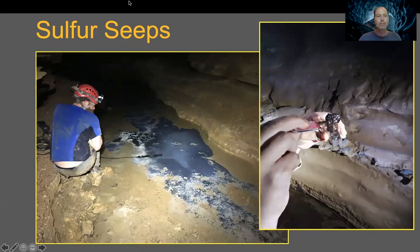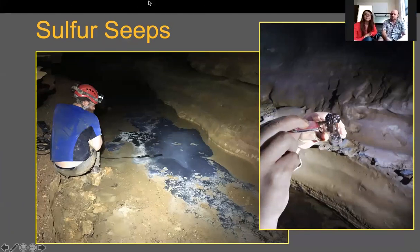Well, I was just going to say, in addition to the structural influences that the anticline and the faults associated with it have on the cave, it also serves as a trap for petroleum. And we saw that on the surface with the reservoir for oil. But it also shows up inside the cave. So this is the stream passage of Spelungers, and there are actually some very large sulfur seeps down in the stream. This is not the largest one highlighted in the picture, but the white is that filamentous sulfur metabolizing bacteria, and the black is a crude petroleum product.